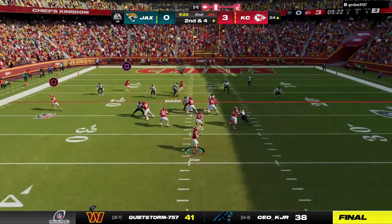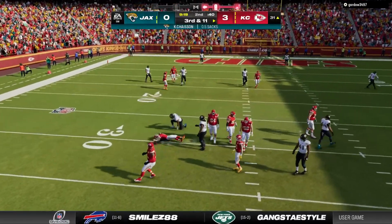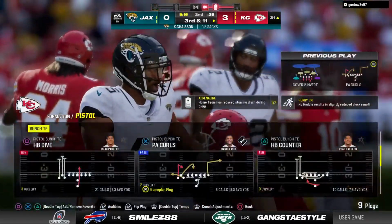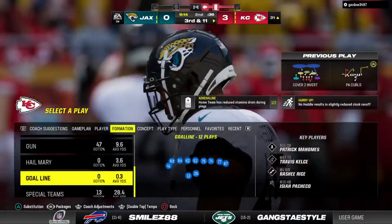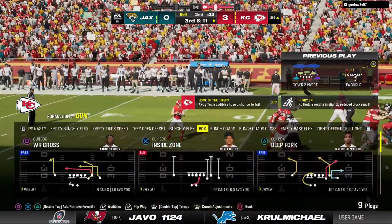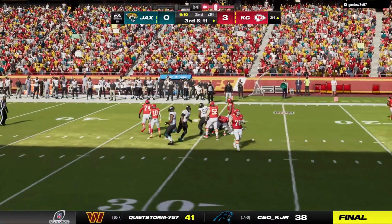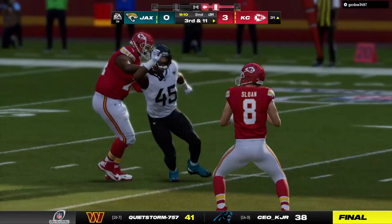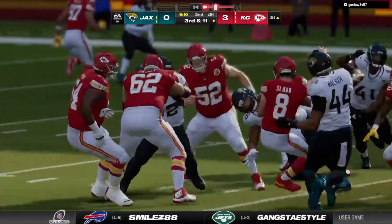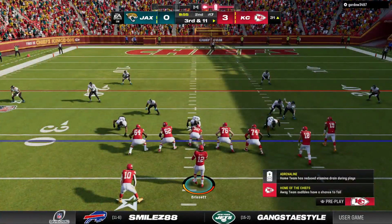And here comes throw number 1 for the backup QB. Under pressure, and he'll go down. Sacked back at the 31. Multiple players combined for their team's first sack of the game. They've gobbled up over 30 yards of turf so far, but a sack knocks them backwards. And that interrupts the momentum they were building. Good opportunity for the defense to escape this drive before they get to the end zone. What do they have for this?